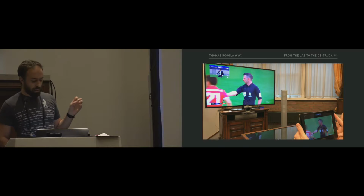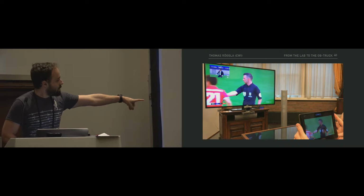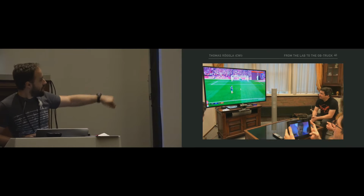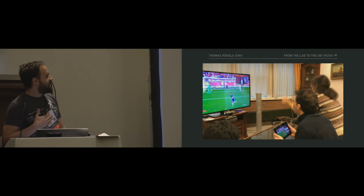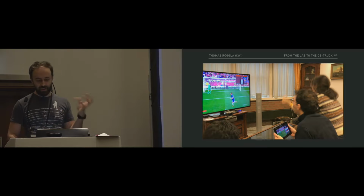There's another quick video. I think you see a penalty, and you see a person here with the tablet. They pull up the coach camera on the main screen and just see the coach's reaction to the... Yeah, there you go. There's a goal. So you have your content on multiple screens, and you can customize what you want to see.